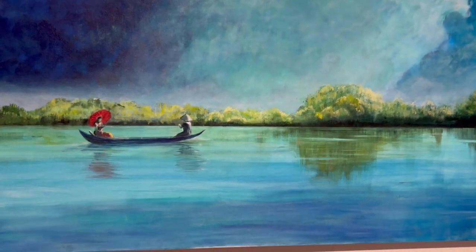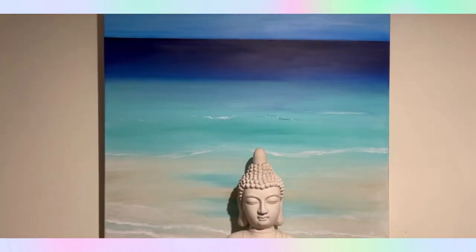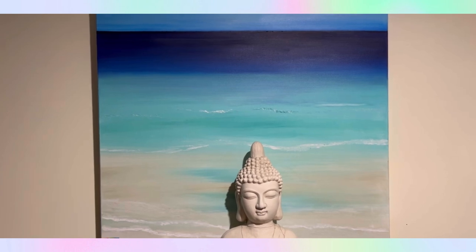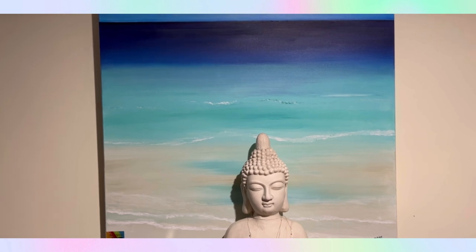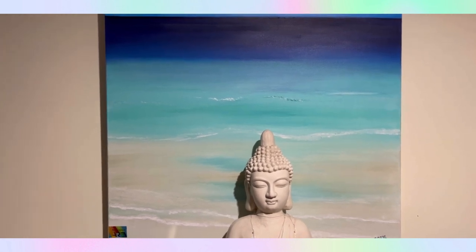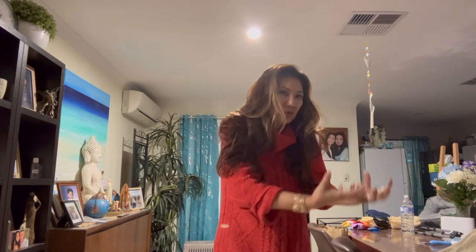Besides that, there's another one, guys. Wait, here you go. See? That one is actually a beach in Broome. So, I did that. I'm very good. Yes, I'm very, very good. I'm telling you. All my paintings actually have meaning. I don't just paint for the sake of painting. When I do paintings, I pour all this feeling so you can create, you know.